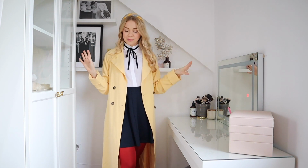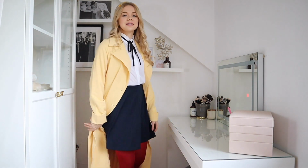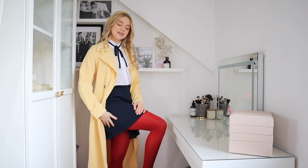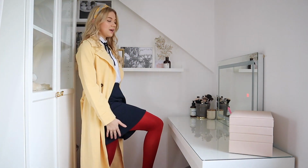So here we have the iconic color clashing Blair look, and I went for the shirt and skirt option because I feel like it looks more preppy and more uniform style than if I would have worn the dress. And can we just talk about the tights? They are hilarious, but they do feel really good, so I see why she likes Falke stockings so much, and I think for the future I'm going to shop my stockings there as well because honestly they are amazing.